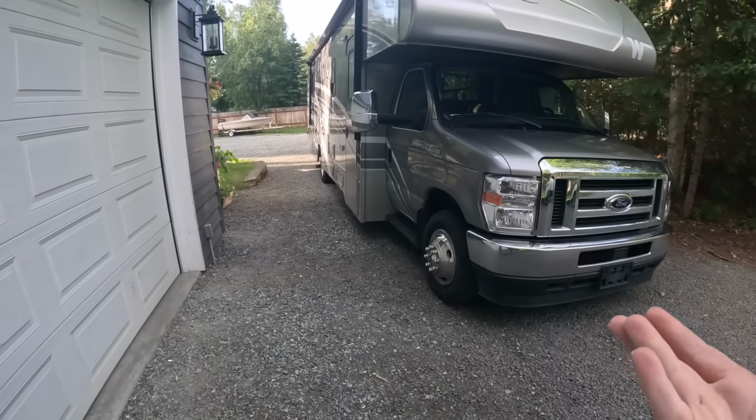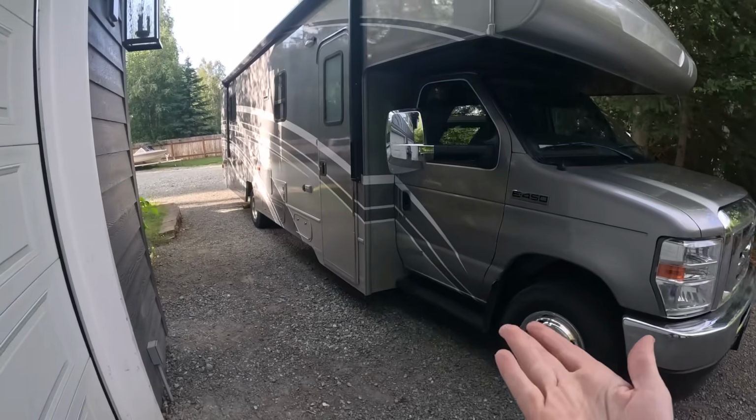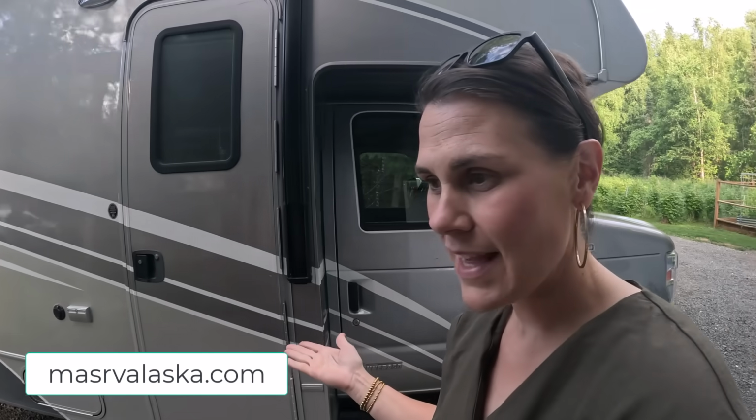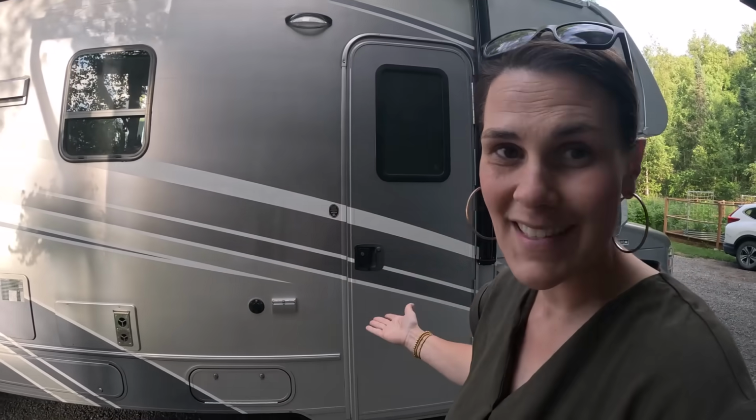Hello friends, summertime in Alaska is magical and wonderful, and there's a lot of great ways to see the state of Alaska. And one really fun way to explore Alaska is in a motorhome. This beautiful Mini Winnie here is from Ma's Way RV. They're a family-owned company with a small fleet of RVs that can be rented here in Anchorage, Alaska.